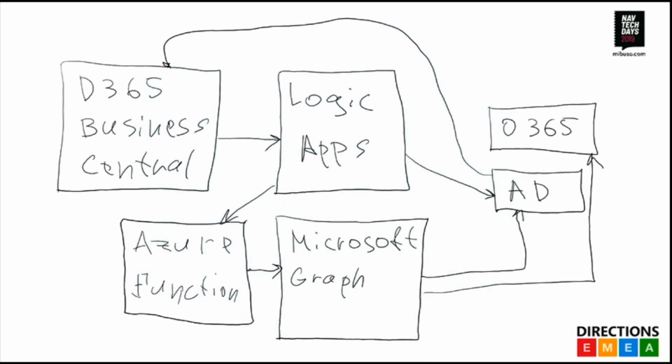And within our previous session last year here at Directions, I got a question: how to implement a business scenario where the user, the employee, will be created as an employee card inside Business Central, but then the Active Directory credentials and Office 365 credentials would be created automatically. Because in each and every company there is a problem. When a new person comes to a company, he needs to get credentials. And who actually creates logins and passwords for him?